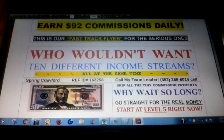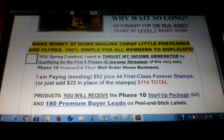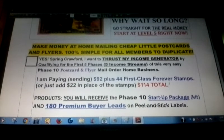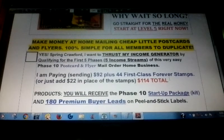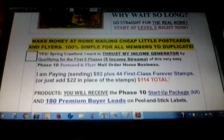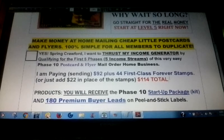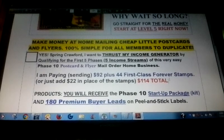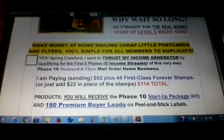They spend $114 right here, $114 total, or you can spend $92.44 forever stamps, the first class forever stamps. Send in 44 stamps and $92. Or I can give you the company owner's email address and you can pay with PayPal. $114, and you can get your ID number fast. I'll make you a flyer just like this.